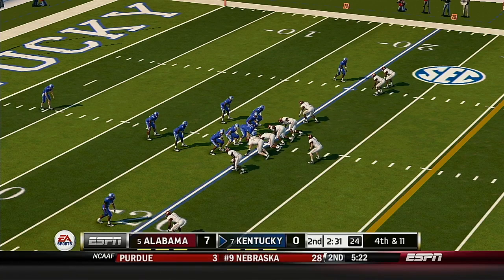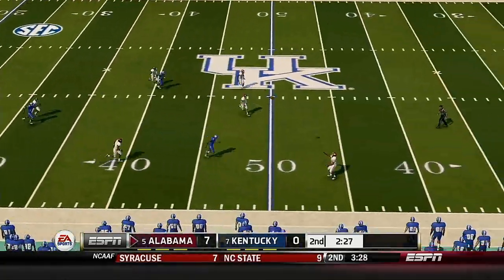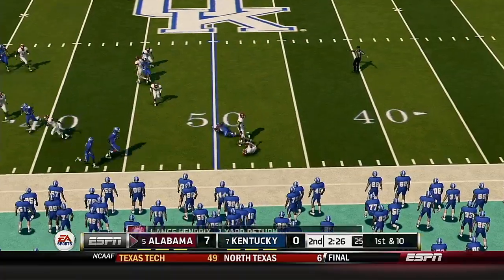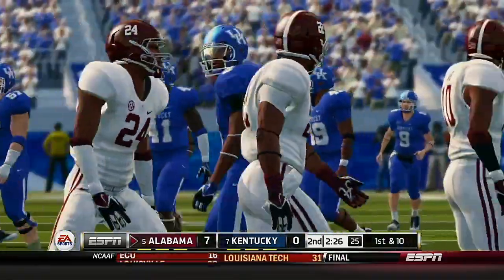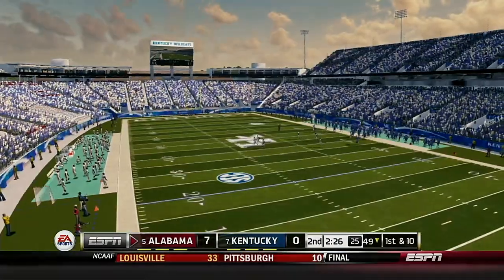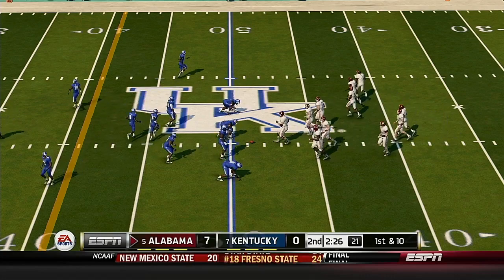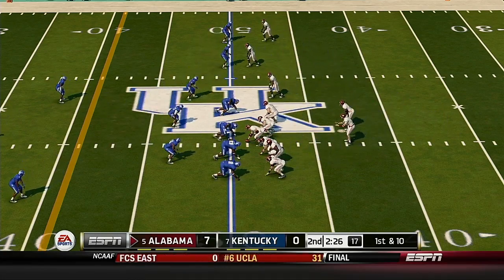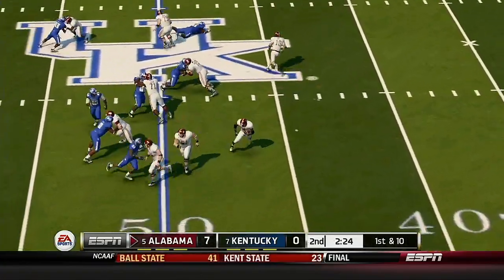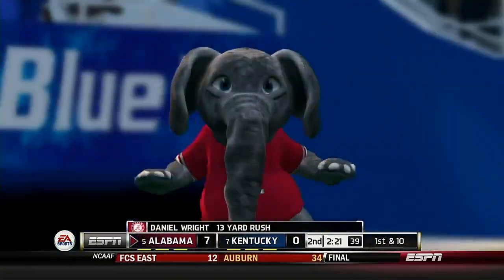Hendricks is back to receive. Hendricks fields at the 48, and down he goes at the 49-yard line. In a game that's this close, you can't afford to waste possessions. Alabama is up by a touchdown. Right, left side. He makes his way to about the 38.